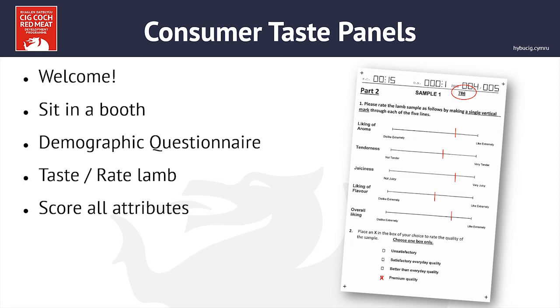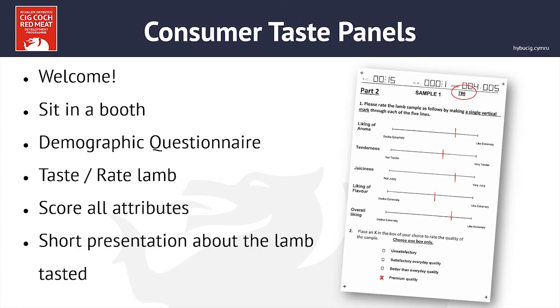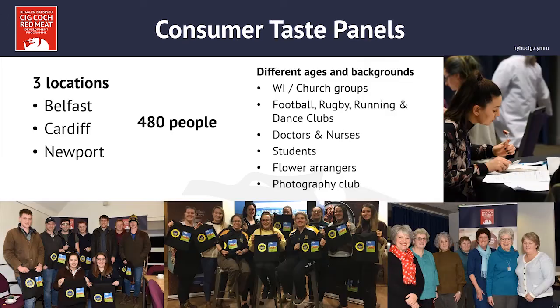And then after this work they are invited to come into another room where they receive a short presentation by the HCC team about the lamb samples that they have tasted today, and to also learn a bit more about the trial and also the nutritional benefits of Welsh lamb and where they can purchase it from.